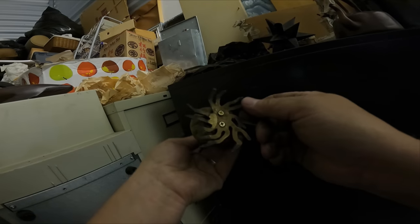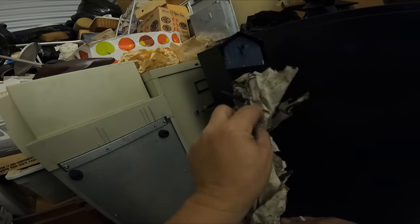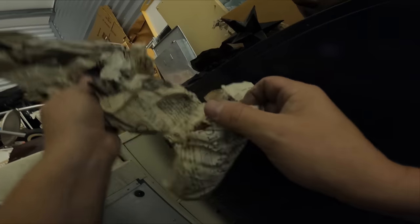That's brass, I think. Brass, that's nice. And this little wood birdhouse. No, it's got a metal frame on it. $6, okay, not terribly expensive. All right, let's give this a shot here.